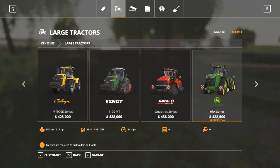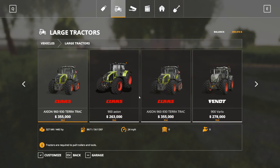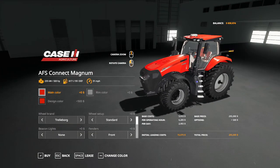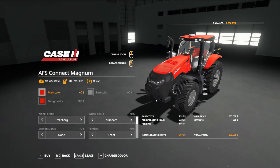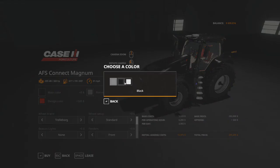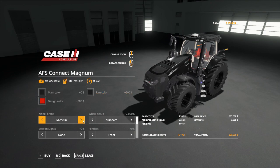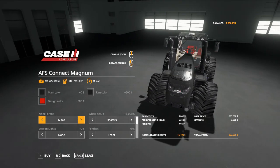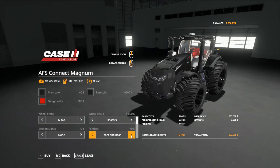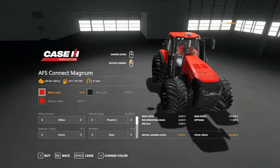Now, these just came out on Mod Hub a few days ago also. Is that the one, or is it farther back? Let's see here. I'm kind of excited about this one. I think this was it. Yep, that's the one. The AFS Connect Magnum. Now I can tell you right now, even though it's a Case, we are going black on black. Oh yeah. And we are going to spend the extra money on the Mitas flotation tires, because those just look wicked. No front fenders. And actually, you know what? We're just going to go red and black. How about that? I like it.